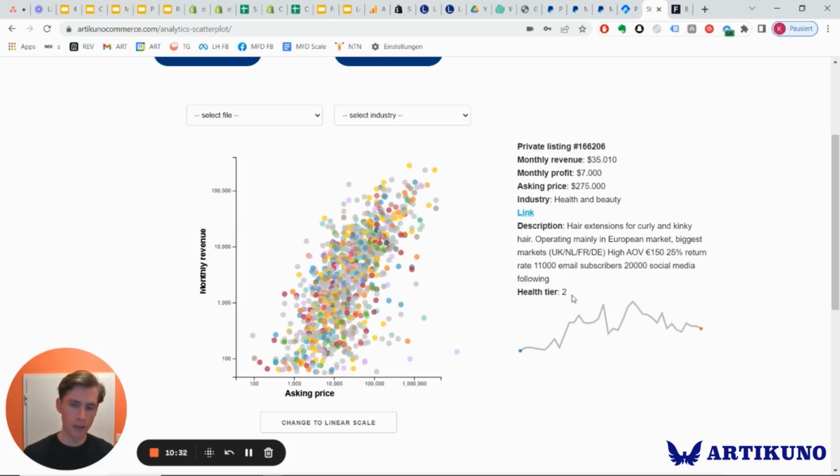You can see the revenue history. This is a completely internal thing we've done. We have a health tier that we attribute to each store from 1 to 4. And that's a further calculation that we do in terms of how healthy we think the store is. But in any case, that's something we just decided to do.